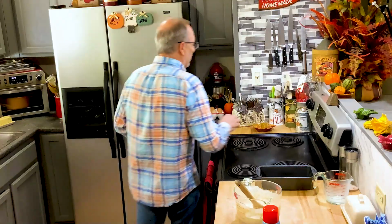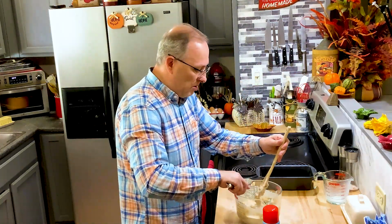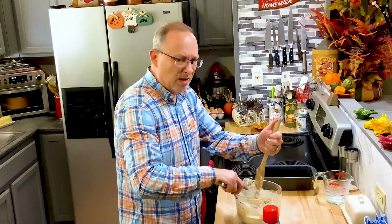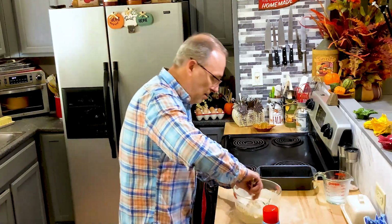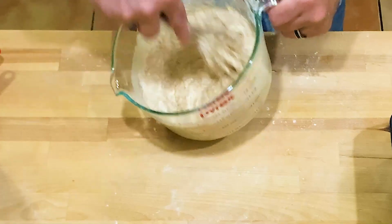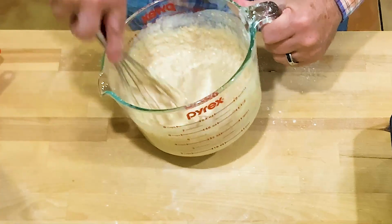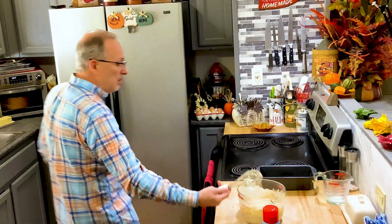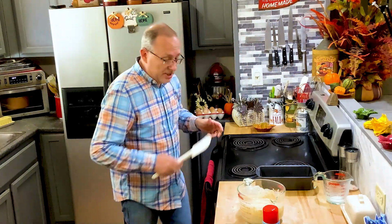Now there are a few clumps in there, so I'm going to cheat and use my whisk so I can get them all incorporated. That peanut butter is clumping up a little bit with the flour and staying clumped up. All right, get everything off the bottom. And we're going to get a spatula.